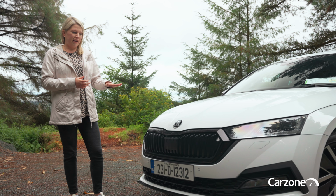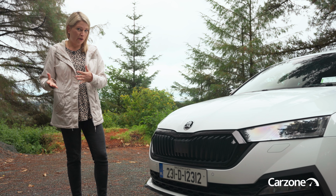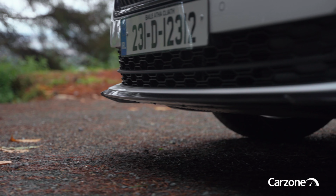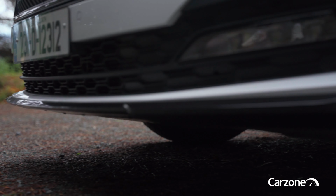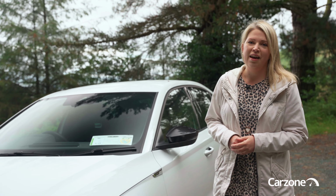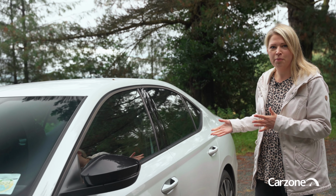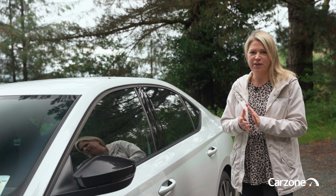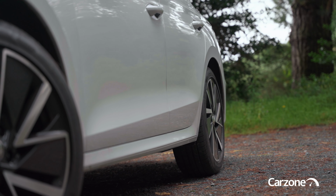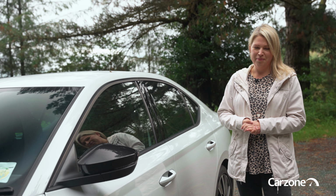And this is the Sportline model, so it gets some styling tweaks inspired by the RS High Performance Octavias. So you get the full blacked out grille, and there's also a sporty front apron and this little black tip on the lower part of the bumper. This latest Octavia is a little bit longer than the model it replaces, and also a little bit more aerodynamic to improve efficiency. The Sportline model sits on a lowered sport suspension. It's lowered by about 15 millimeters, so it just hugs the ground a little bit better.